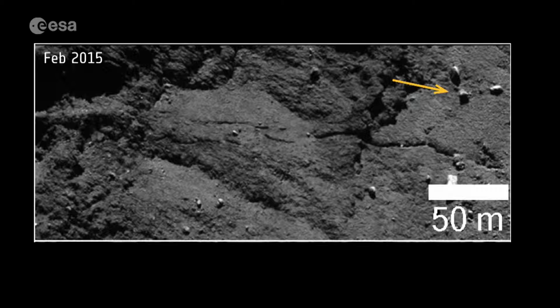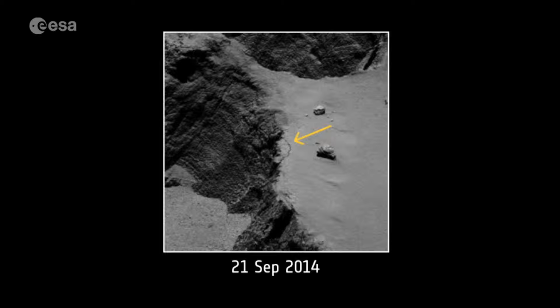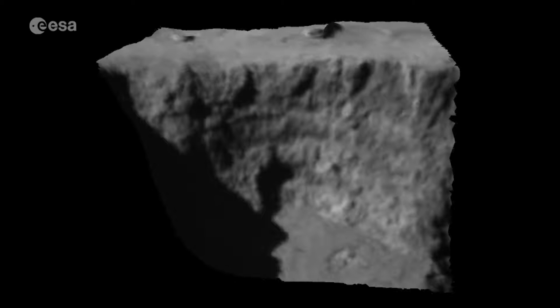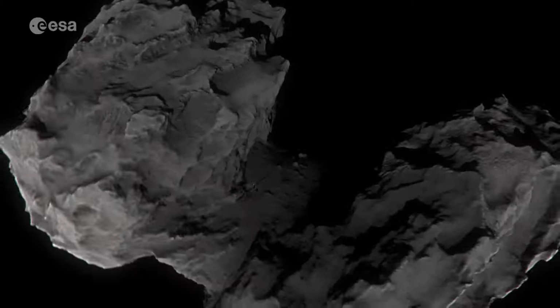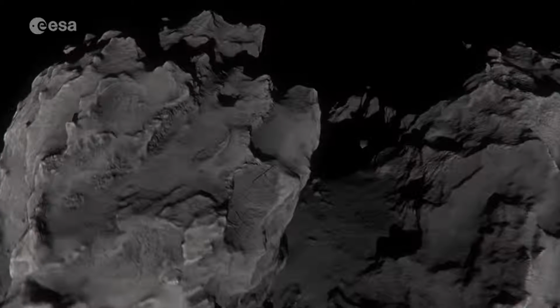Not all the changes were subtle. Outbursts of dust and gas caused the movement of enormous boulders across the surface, in this case by around 15 metres. And a recent scientific paper revealed a dramatic cliff collapse, exposing a shiny white material of, most likely, ice. Then, while analysing the data from the camera's final descent on board the Rosetta spacecraft, there was an unexpected surprise.